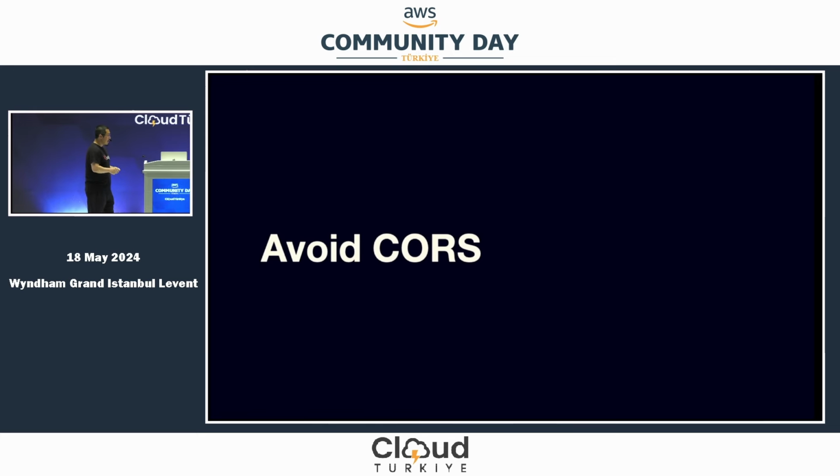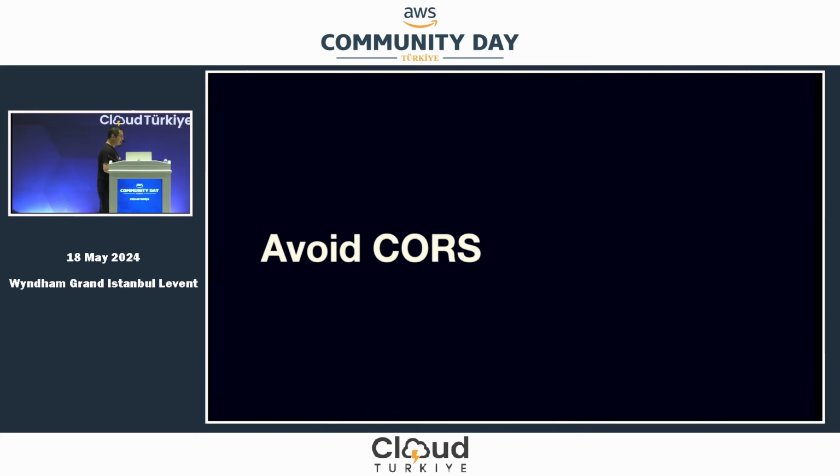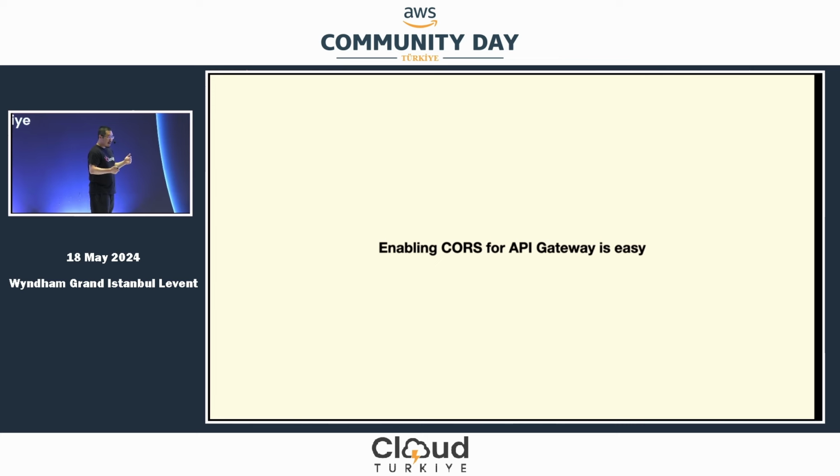Talking about domains, another thing that comes up all the time in terms of problems we run into as web developers is cross-domain requests. One of the ways this manifests in terms of cost is that, well, it's really easy to enable CORS for an API Gateway. But what you may not realize is that those OPTIONS requests that you make from the client to API Gateway, you still pay for those, right? And you may think, okay, well, those OPTIONS requests are cached anyway, so what's the problem?